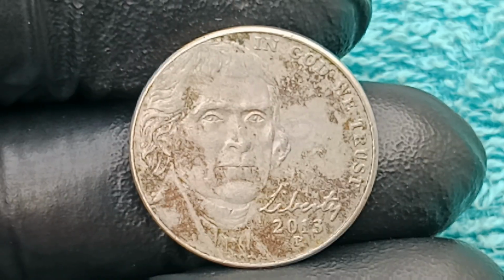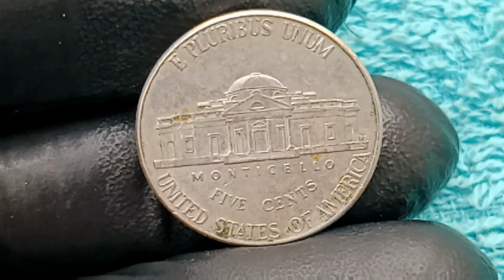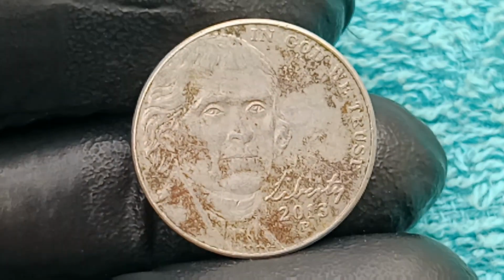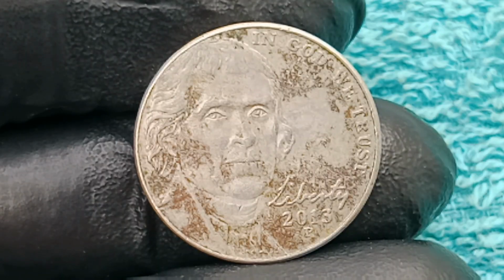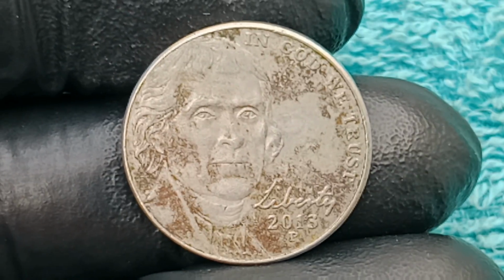So if you have any nickels from 2013 bearing that tiny P mint mark, now is the time to look closely, because one of them might be your gateway to fortune. Check for doubling, rotation, die cracks, unusual shine, or any signs of an off-center strike, because even the smallest clue might mean the difference between 5 cents and $46 million.